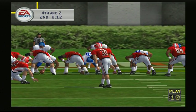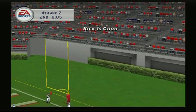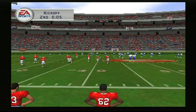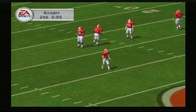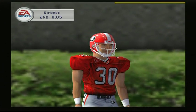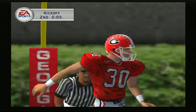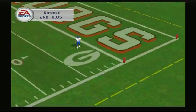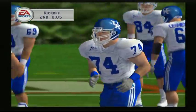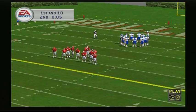Bennett lined up for the field goal. This should be a chip shot. It's up. And it's good. Georgia to kick. He kicks it. They'll take over at the 20.